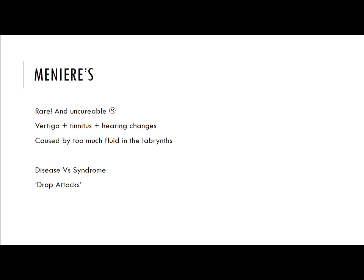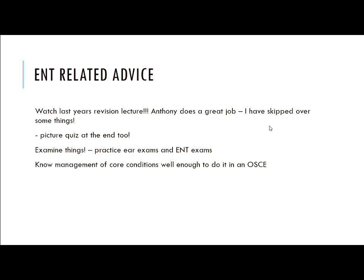Meniere's, I think I spoke about this already, but there's too much fluid in there and it just messes up everything. You can also have Meniere's syndrome, which is when you don't have the disease, but you're getting the symptoms of it, which is the vertigo and the tinnitus and the dizziness and hearing changes as well. But that's another cause, not caused by Meniere's disease.